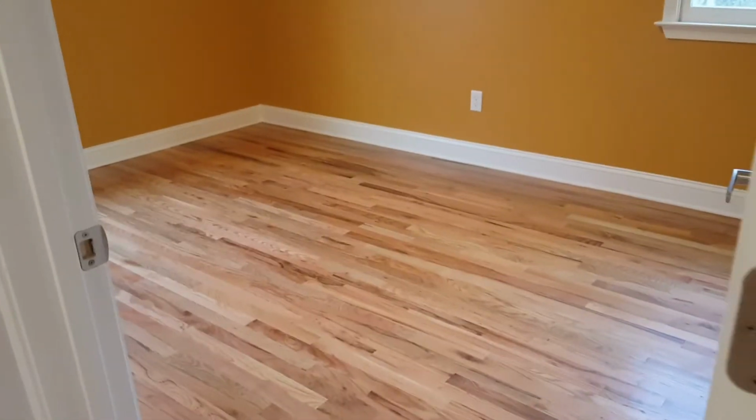So this is how it looks, y'all. I got a funky color, y'all. Yes, I love this color. So this ceiling is kind of high here, as you can see. Anyway, this is how it looks right here. Hardwood floors. And this is going to be my vanity room. I'm eventually going to get a vanity put right here.